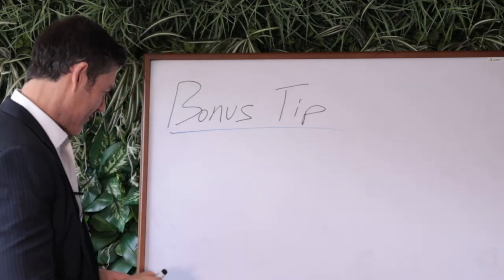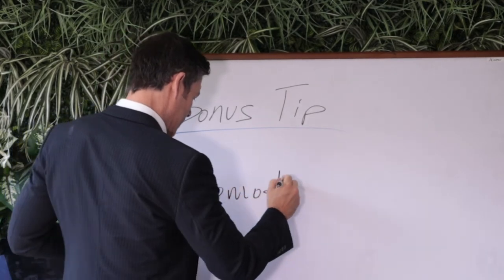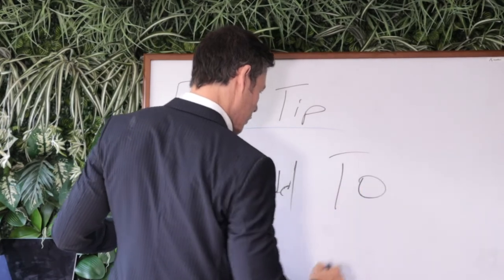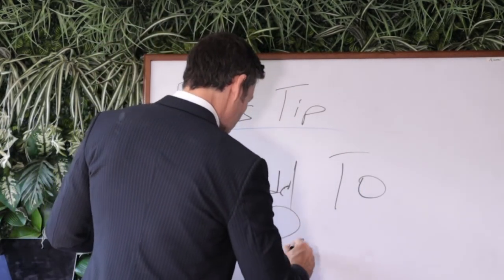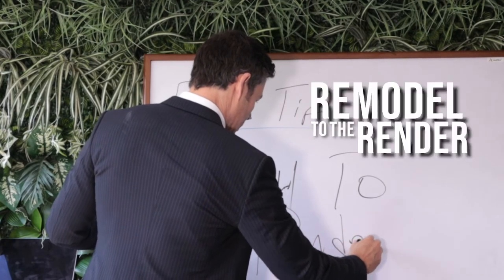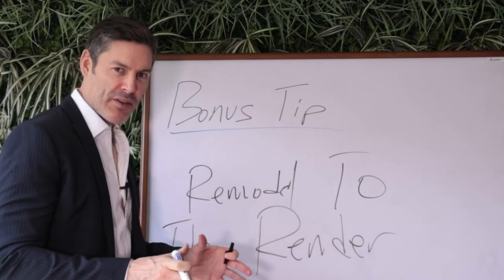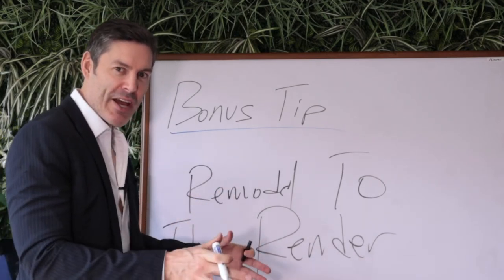That is: remodel to the render. Always do a render first and then remodel specifically to that design or that drawing.